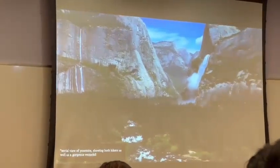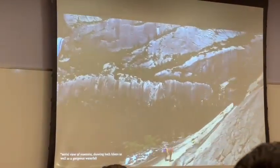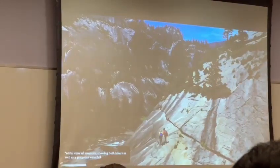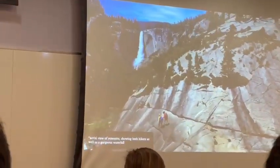Here's another shot of Yosemite. Again, we see the same kind of trends. Even when there's people moving in the scene, the model is still able to reason about them in a way that's consistent with 3D geometry. They go a little extreme hiking.